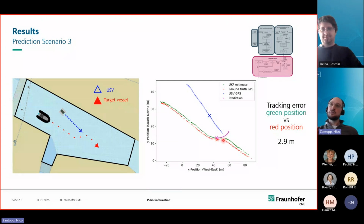But what we also see in red and green, so basically in green you see if there are new sensor readings, we get a better prediction, but if we don't get any new sensor readings, we assume this path and we can predict this path.